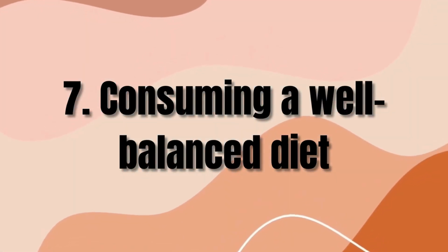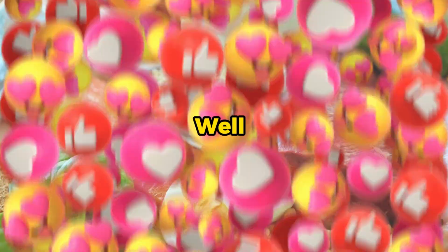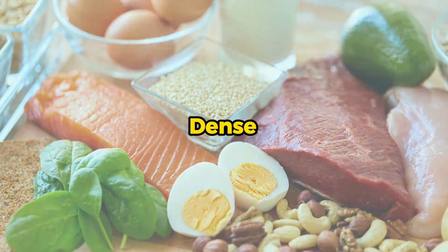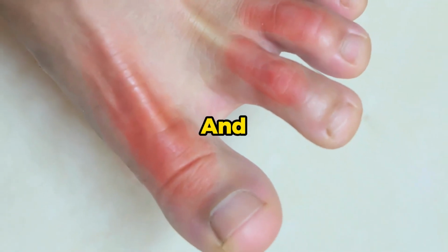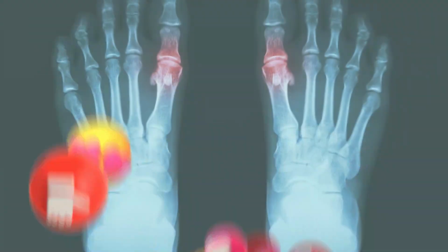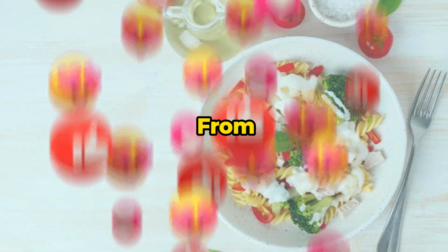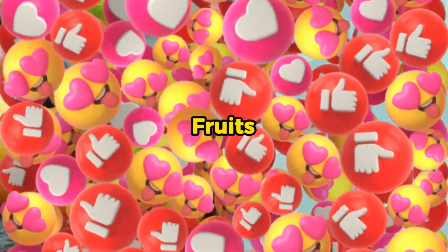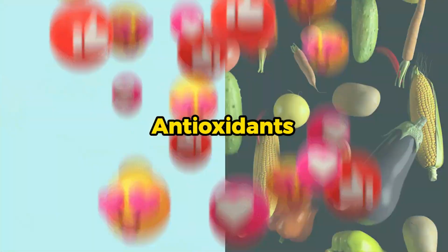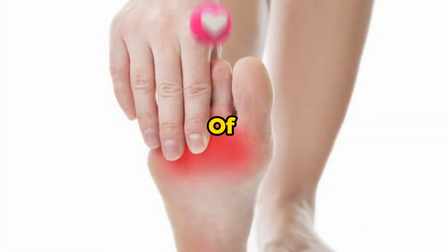7. Consuming a well-balanced diet. A well-balanced diet, rich in nutrient-dense, minimally processed foods, can help lower uric acid levels and reduce the risk of gout flares. Gout sufferers may benefit from a low-fat, low-carbohydrate, plant-based diet. Many fruits and vegetables are high in antioxidants, which can aid in the reduction of inflammation.